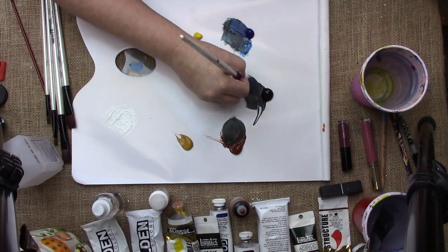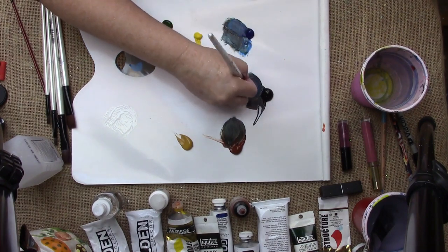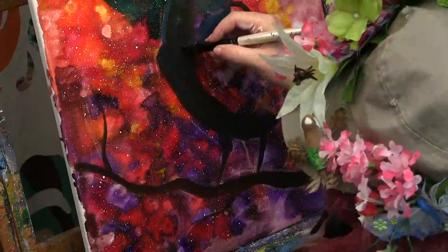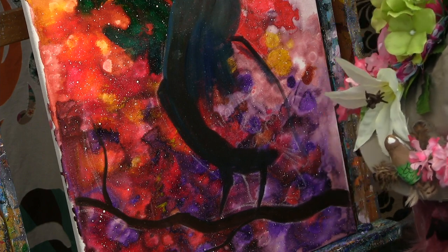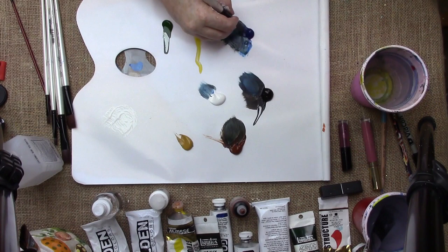Yes, exactly. So I'm mixing up this dark color that I've got here. A little white into that. I'm just coming along, and I'm making this as the underbase for this owl. I'm creating this blue-black underbase as I paint in his silhouette shape that I've sketched in.